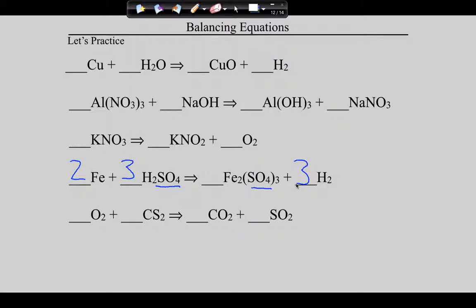Hint number 3. Don't ever start with the oxygens. It gets frustrating. Guys, skip the oxygens and do them last. So 1 carbon, 2 sulfurs, 1 sulfur, so we need a 2. Now we can do the oxygens, and we've got 2 on the left, 6, 2, 6. Is that right? We need a 3? Okay.